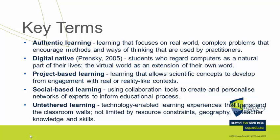When we look at the key terms, authentic learning, Bowd coined the term authentic learning in 1998. Learning that focuses on the real world, complex problems, encourages methods and ways of thinking used by practitioners. And this goes back to Piaget, 1946, 1962, who coined the term the child as a scientist. So it's the child as a scientist is the practitioner. That's what we're gearing our curriculum on.